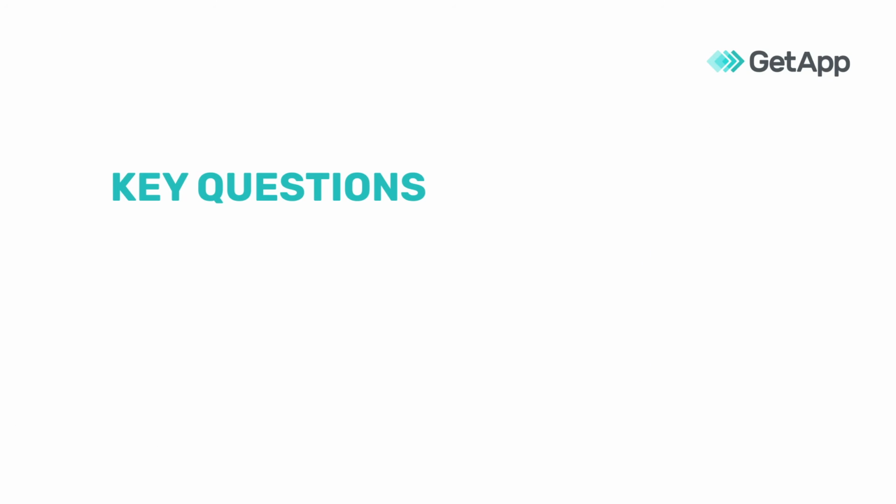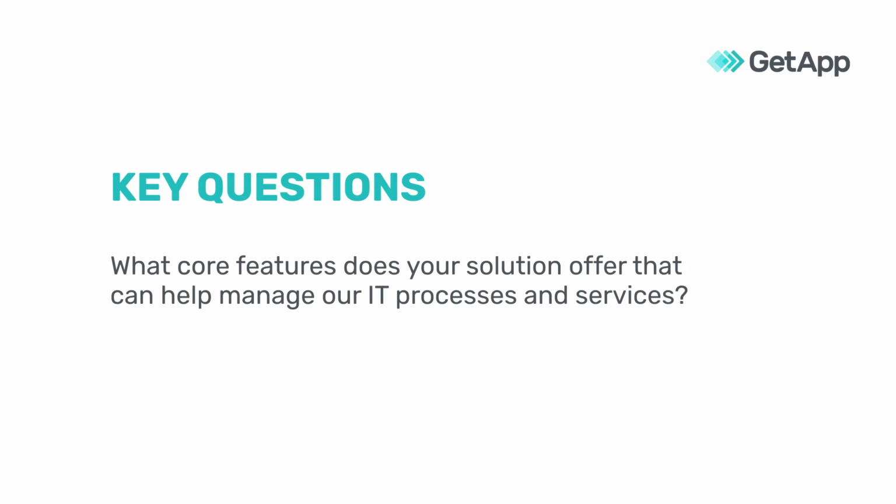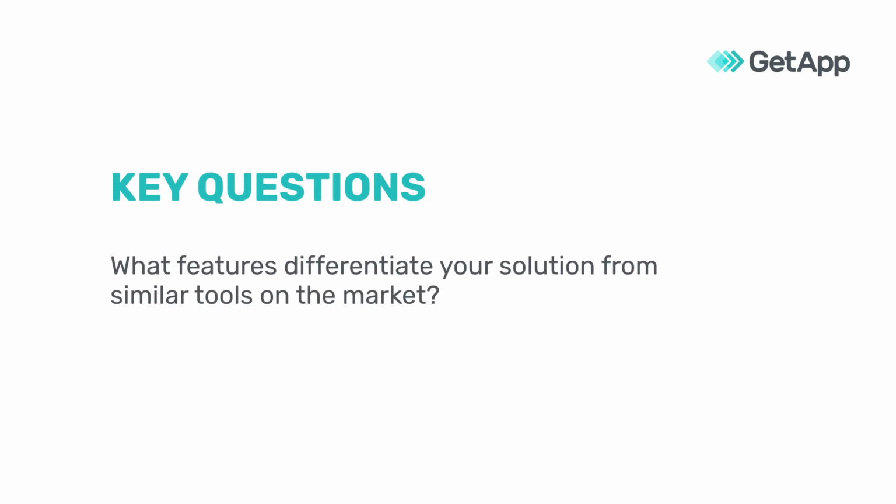Before making a final decision about which IT service management software to purchase, it's important to ask software providers a few key questions. What core features does your solution offer that can help manage our IT processes and services? What features differentiate your solution from similar tools on the market?